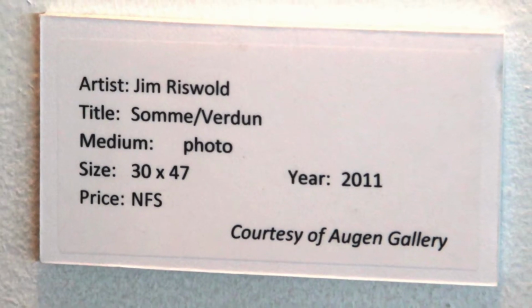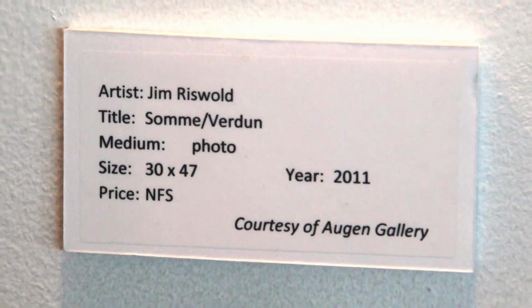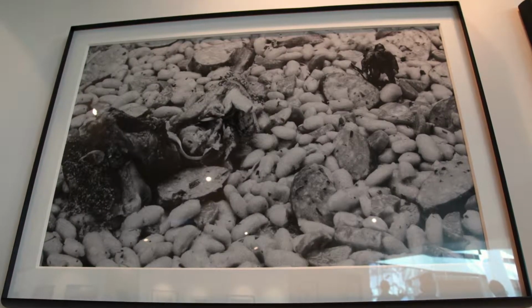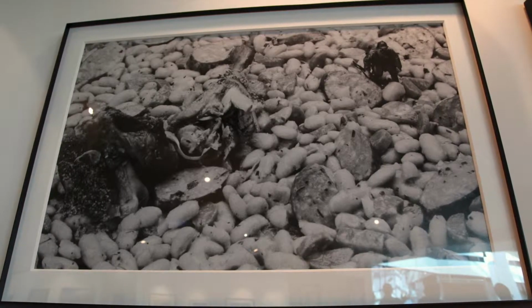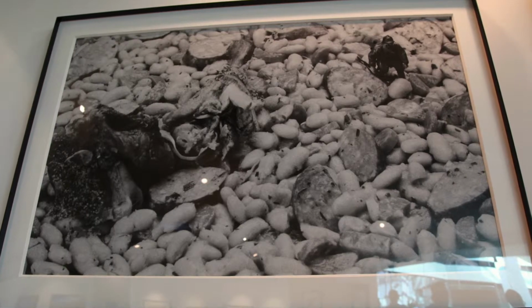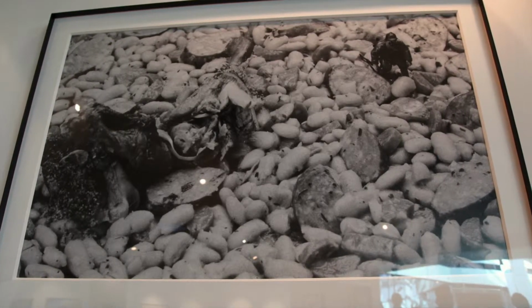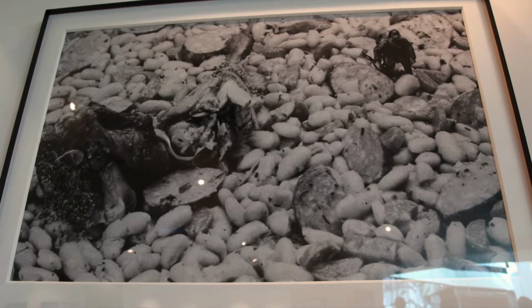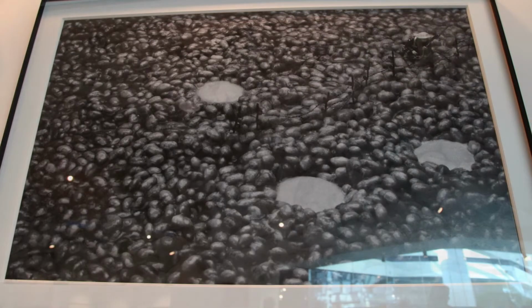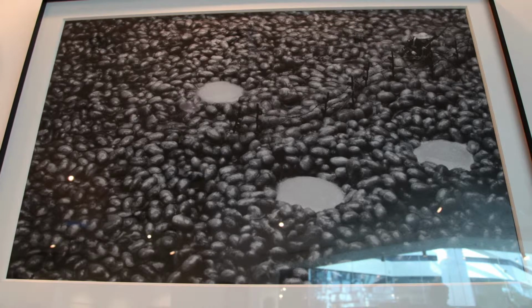I'm going to go talk about Jim Riswold next, who did those two black and white photographs that are behind the desk. His work tends to be very political and about things that are happening in real time, in our time, and also he was fascinated with World War II.